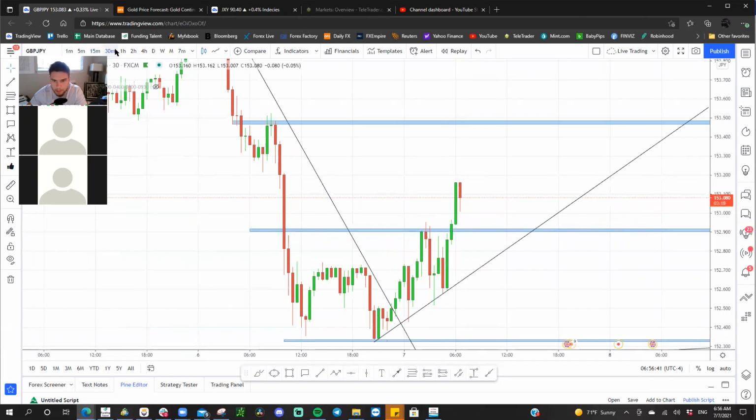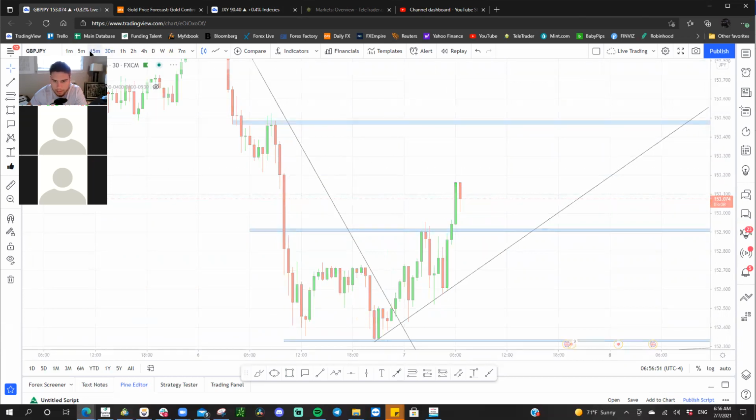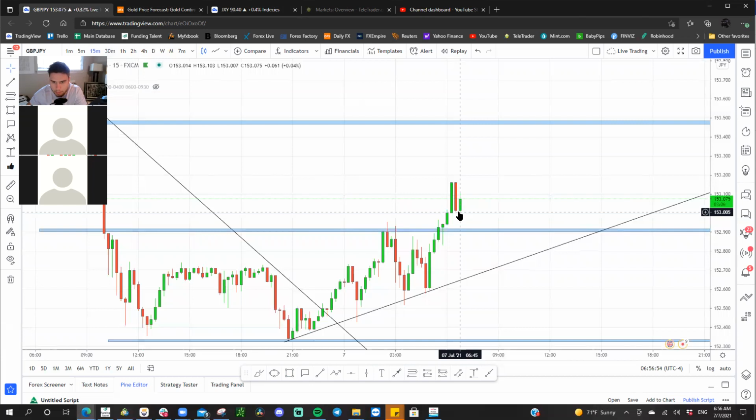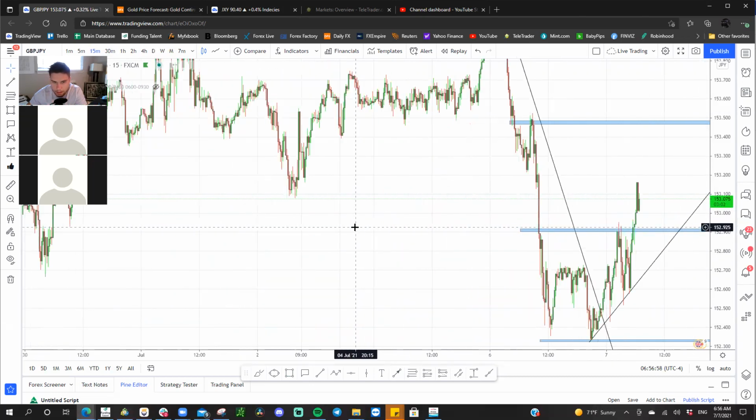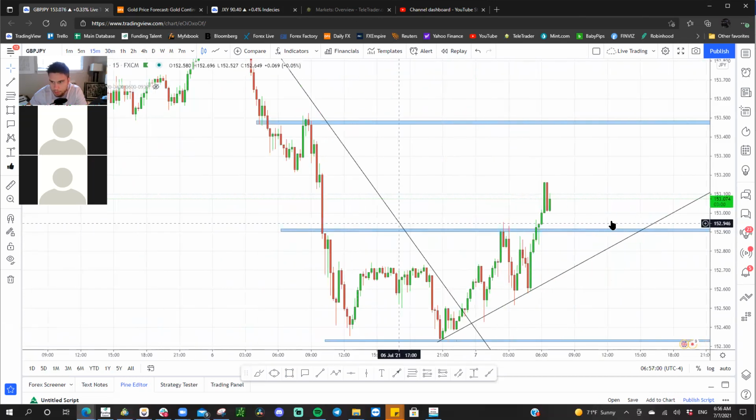Let's look at the 30-minute. Yeah, the 30-minute could very well flip, because we got some clean candles over here to the left, and we could continue right back up. But we've got to see, because this candle has no bottom wick over here. Is this the support? It could be. If you look at the price point, what price is this? 153.